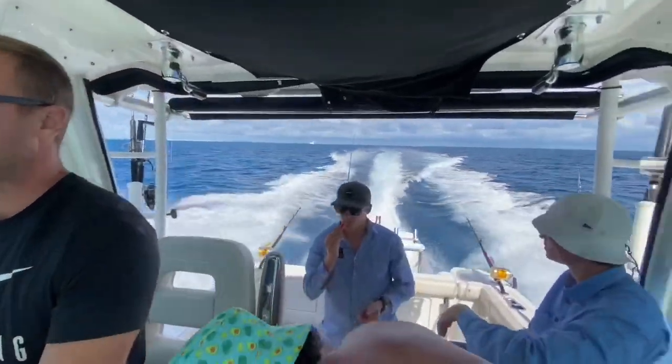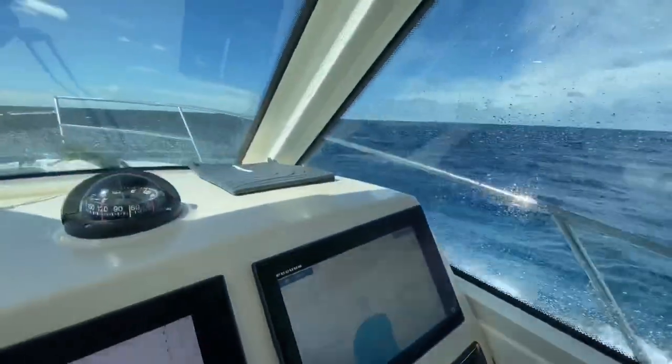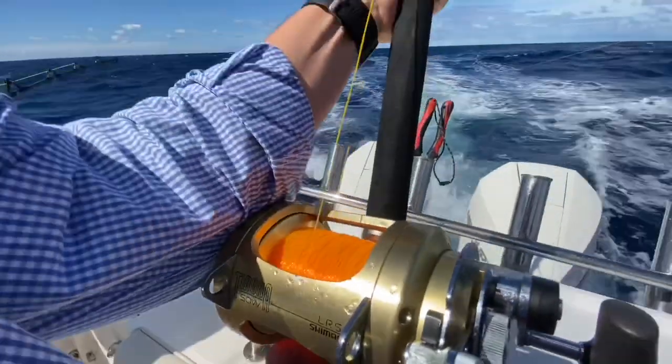Frederick Reef has a reputation for good dogtooth tuna. We'd also seen some yellowfin busting, so we were straight back out into it.